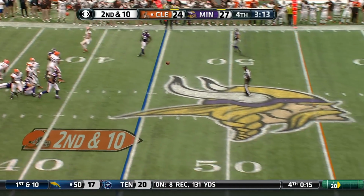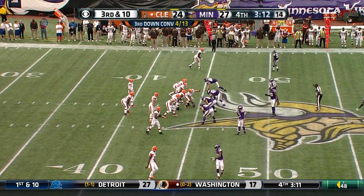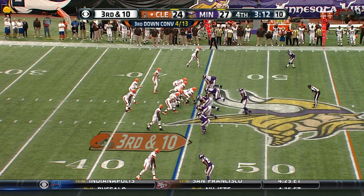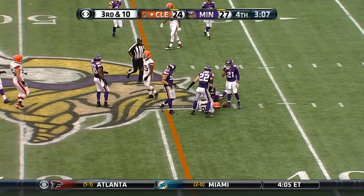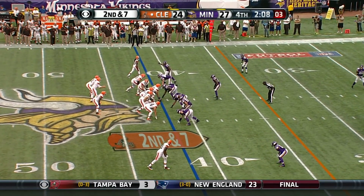Robinson is blocked. Hoyer way over the head a little. Or the tight end, Jordan Cameron, if he's matched up with a linebacker. Still the nickel, third and 10. Blocked by Obanaya. They got Gordon on a slant. He's got the first down. The offense is moving. Second down and 7.